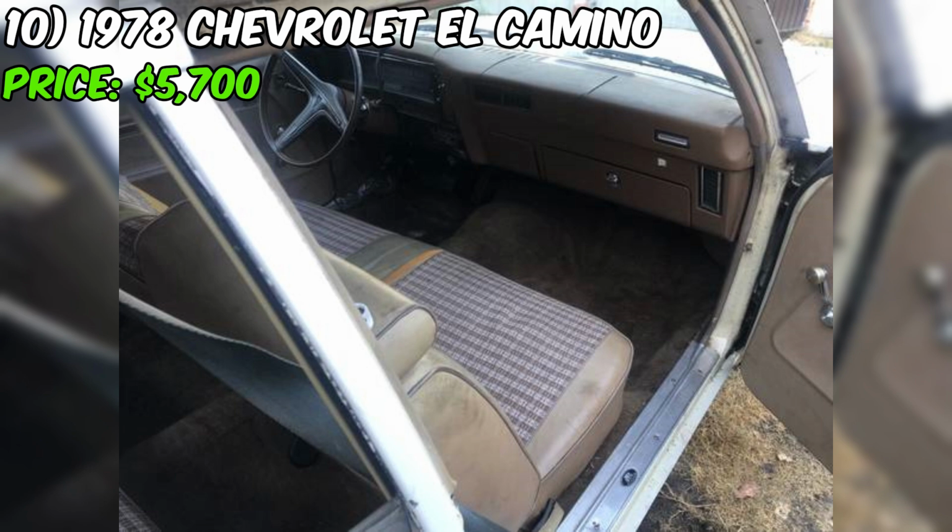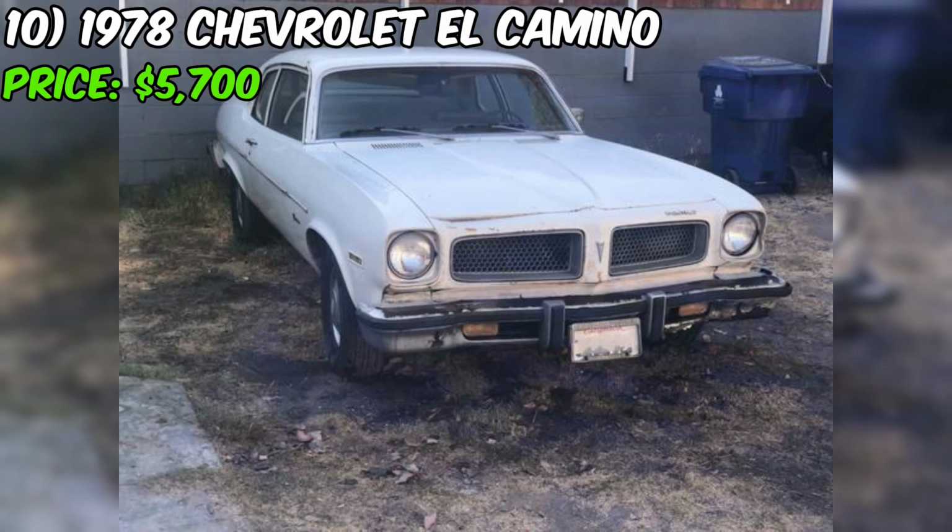First off, let's talk about the good stuff. The seller states that the El Camino runs and drives great, which is always a good sign.